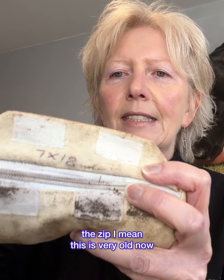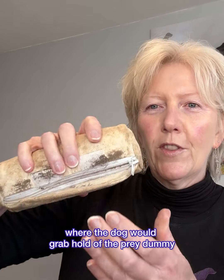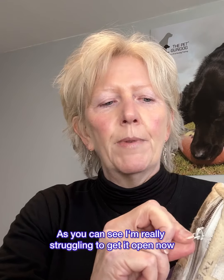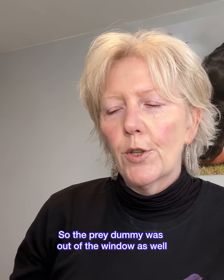I don't know if you can see the zip. This is very old now, this is going back like 10 years. The zip ended up being full of mud, where the dog would grab hold of the prey dummy and then run it across the ground like that. So the zip got all mangled with bits of grass, and the zip didn't last very long. As you can see, I'm really struggling to get it open now because of the amount of mud that's in there. So the prey dummy was out of the window as well.